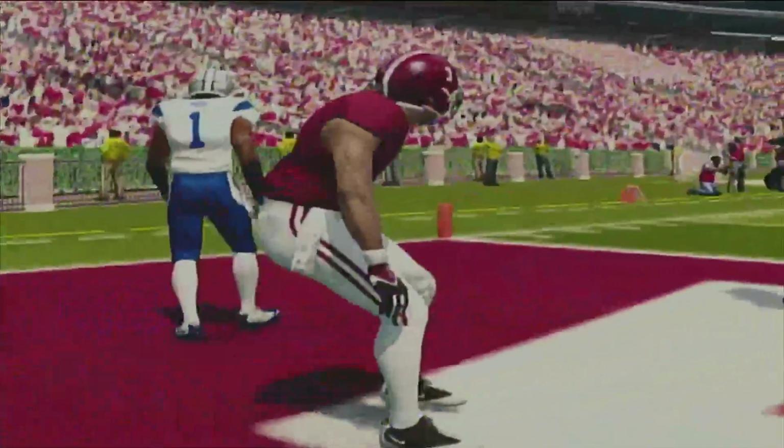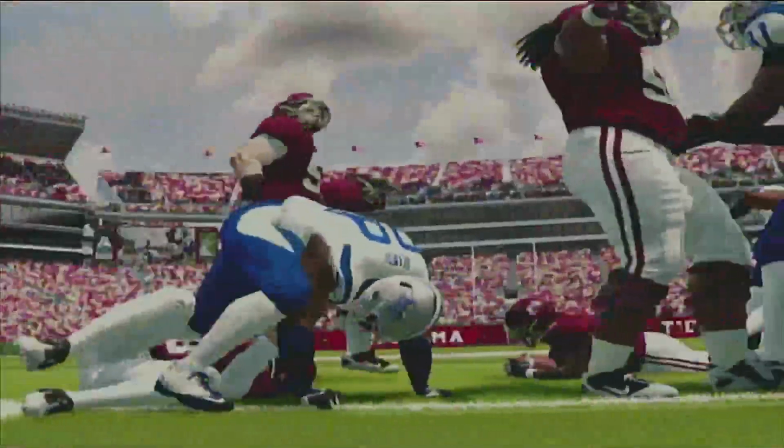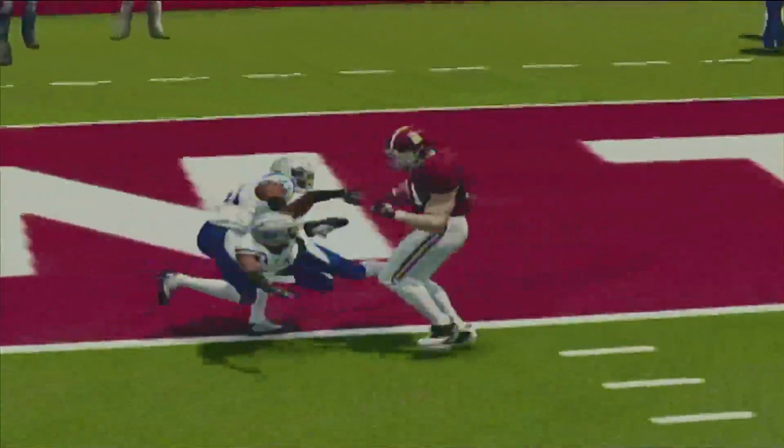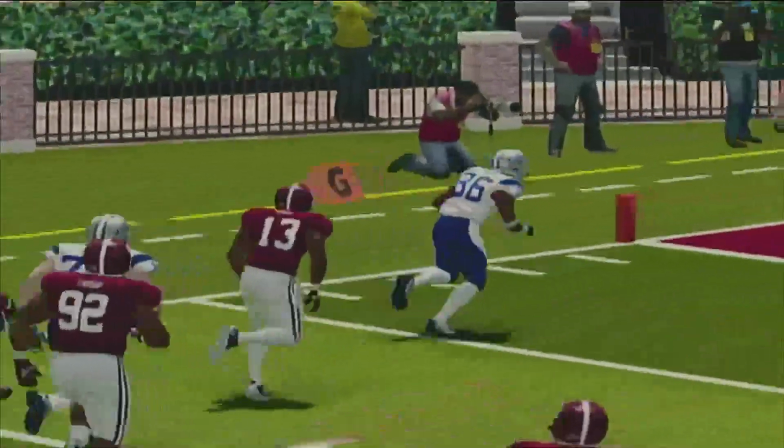There is nothing, and I mean nothing, that is more important than turnovers. Now, so far, neither defense has been able to force one in this game, but you never know when that opportunity is going to come up.